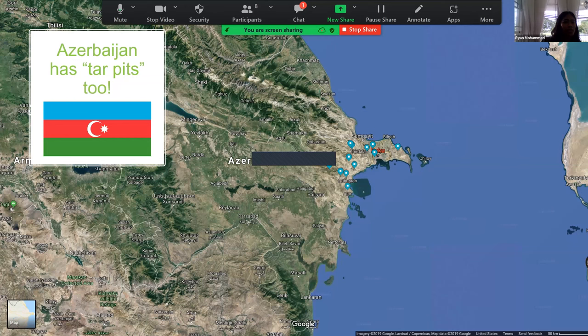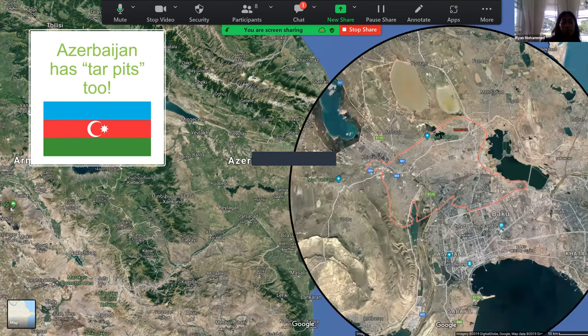Okay, so all of that was the tar pits in Los Angeles. And I have a few slides here now talking about tar pits in a very different place, Azerbaijan. So this is in Southwestern Asia, on this peninsula that juts out into the Caspian Sea. And the chief fossil deposit among them is near the capital city of Baku.